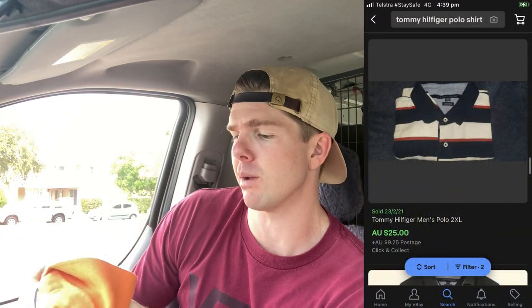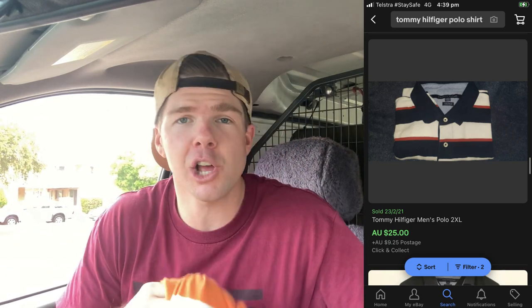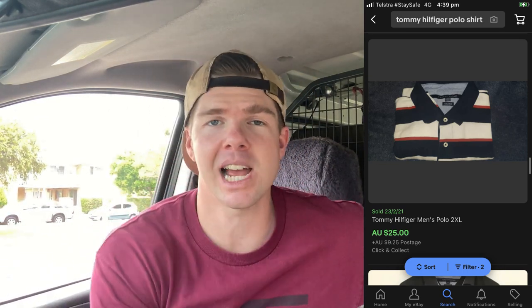The other one, a bit of an essential as well, is this Tommy Hilfiger polo shirt. Now this one, again, a really nice authentic polo shirt, Tommy Hilfiger brand, size large, $7. Try and turn it into 20 bucks. Look, it's only $13 worth of profit. You've got to take some fees out of that as well, so you might be looking at $10 worth of profit each. But I do always like to pick those up when they're below sort of $8. I'll definitely go and pick those up.